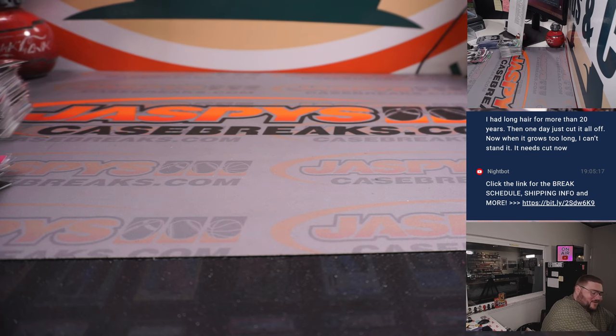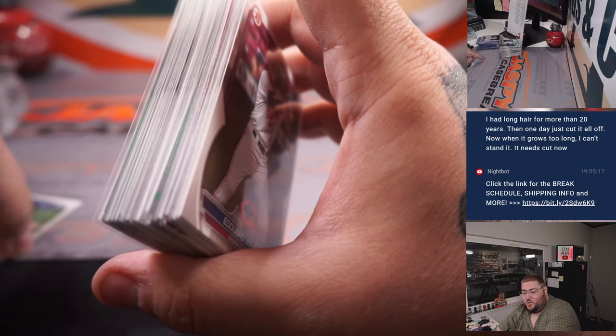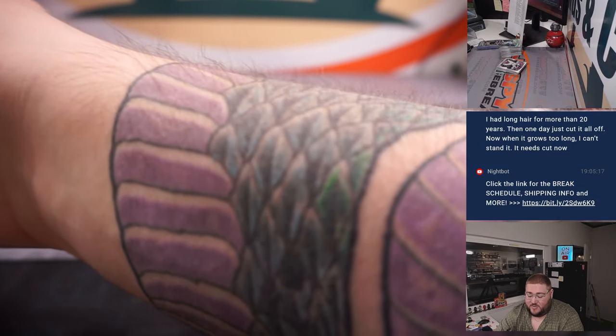But a fun break. Nice golds all around. Some big names, kind of the biggest name. Some autos, some nice dupes as well. Let's go through it. Obviously all these sleeve cards will be getting top loaded. I got two big stacks of them. But we'll show off our autos. We'll save the best for last.